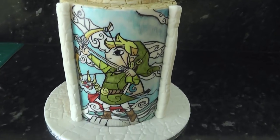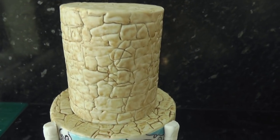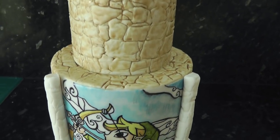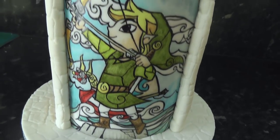Haven't recorded much today. I've been getting this Zelda cake finished, so I've been using this camera to do the tutorial for it. It's 5 o'clock. I've still got a figure to do for it and the rest of the painting on it because it's being delivered tomorrow. This is where I'm up to with it at the minute. So I've just popped the top tier on and I'm just waiting for the ganache to set so this top tier doesn't slide around. But I've painted Link on there with his bow and arrow.